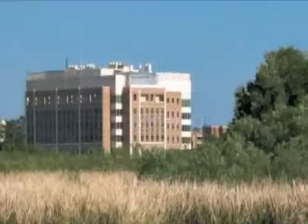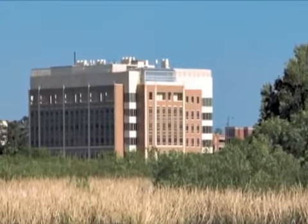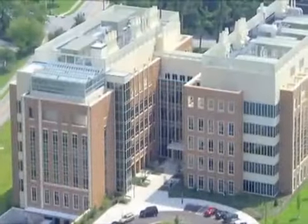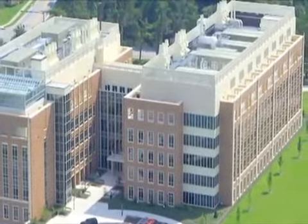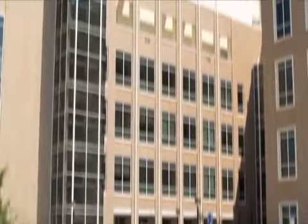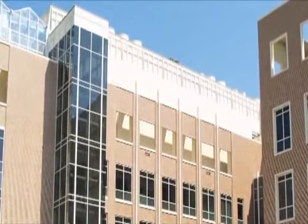Precast concrete provides flexibility in design. Designers and precasters work together to come up with innovative ways to be more sustainable. An example of this is the Cancer Genetics Research Center at the University of Florida, Gainesville. This project used thin brick veneer cast into precast concrete wall panels instead of traditional hand-laid brick.